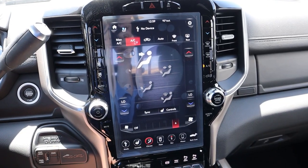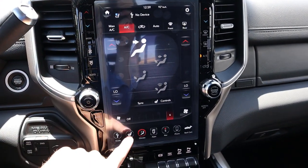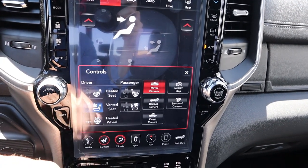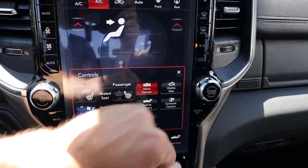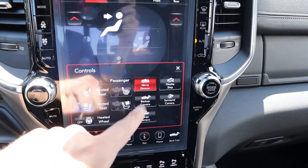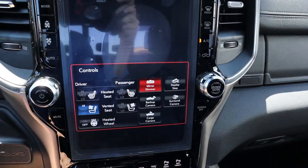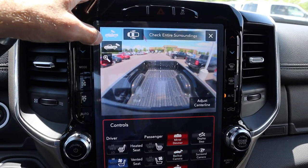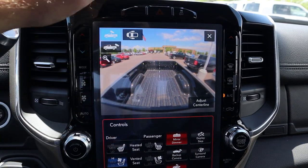Here is the 12-inch screen, and there's only really one function I've noticed you can really do split screen with, and that's just the controls tab. So that's for your heated, ventilated seats, heated steering wheel. And then we've got your button to deploy the sidestep, and then your camera system. So let's go to the regular backup camera. You can see that'll pop up at the top. You can zoom in and out. You do get a cargo camera, and you notice you can adjust the center line on that.